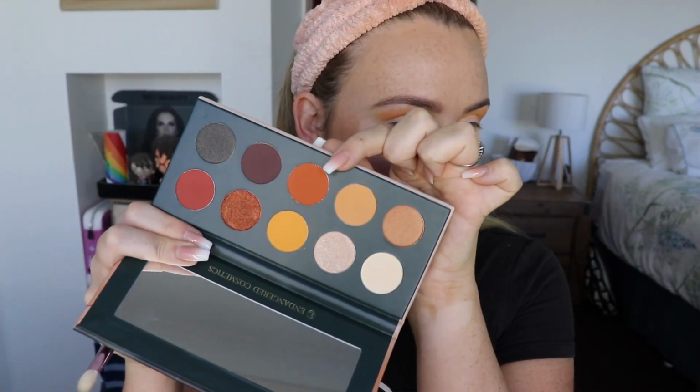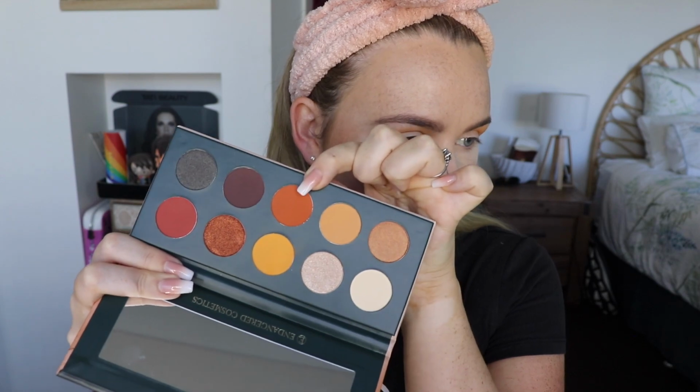Okay, so the next shade that we're going to go into is this one here, a little bit more of a deeper orange now. And I'm just going to use this again just on a Morphe brush. This is the Morphe X Jeffree Star brush, the JS6 brush. I'm not promoting Jeffree, this is the brush that I'm using, so yeah.